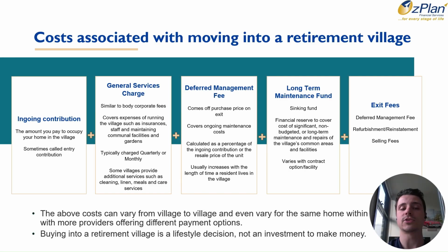Now, there are various costs associated with moving into a retirement village, and typically we look at 5 with our clients on top of their general living expenses. So firstly, we've got what's called an ingoing contribution. This is an amount you pay to occupy the home in the village. Sometimes this is called an entry contribution.